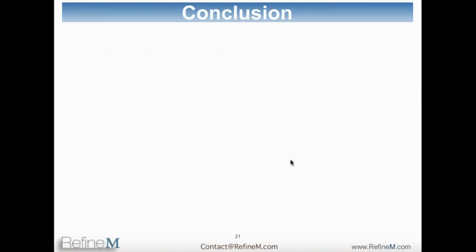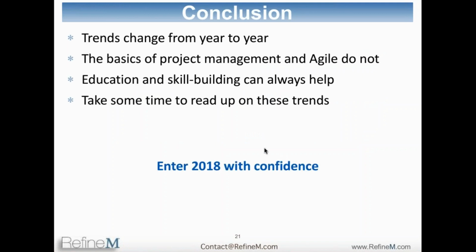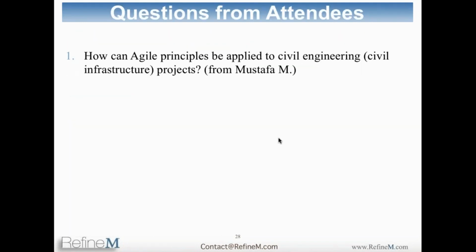Okay, let's see. So the conclusion. I want to get to the question here. I think there was a question: how Agile can be applied in civil engineering. I don't know if Mustafa joined today or not, but let me respond to this question. So Agile principles can be applied actually in any field, civil engineering projects. It may not be like you are delivering something every 2 sprints, but some of the Agile principles can be applied. You can create the flow.